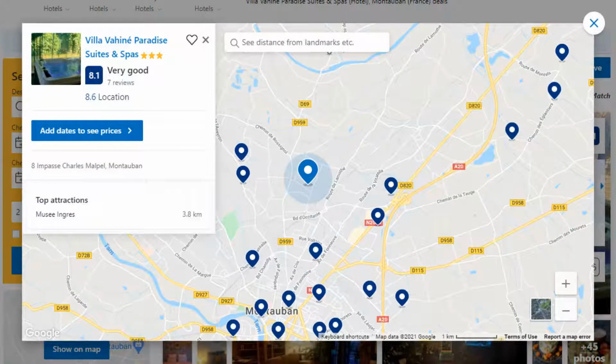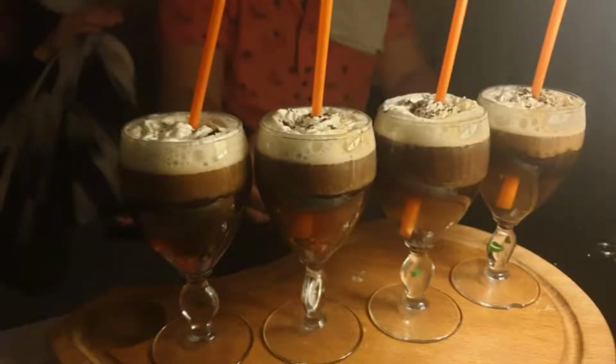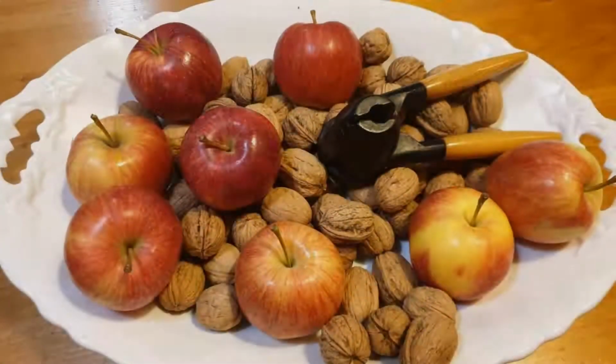Number 10. It is a 3-star hotel. The location of the hotel is excellent and the guests love walking around the neighborhood. Check-in time is 5 p.m. and check-out time is 10 a.m. Guests are required to show a photo ID and credit card at check-in. Pets are not allowed in this hotel.